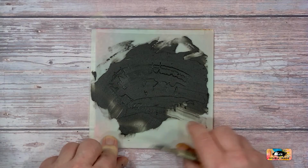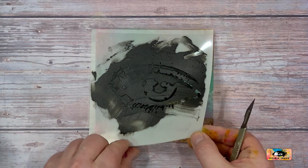And I shall just lift this piece off very carefully now. We should have.